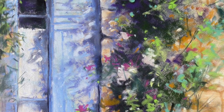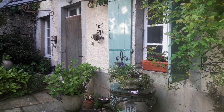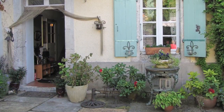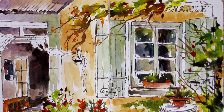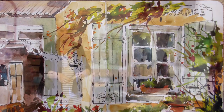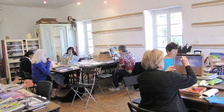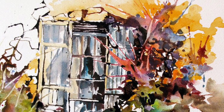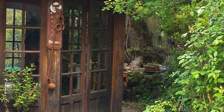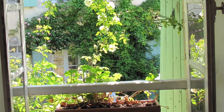I want you to get the flavour of this place just by looking at these photographs. Just spectacular. The people are wonderful. The place is wonderful. They take you out on day trips so we can do a whole lot of painting outside as well. They have a studio that's fully equipped for us to sit in if we have inclement weather. And everything's just there for you. You don't have to worry about anything. And did I mention the food? Oh boy, the food is amazing.